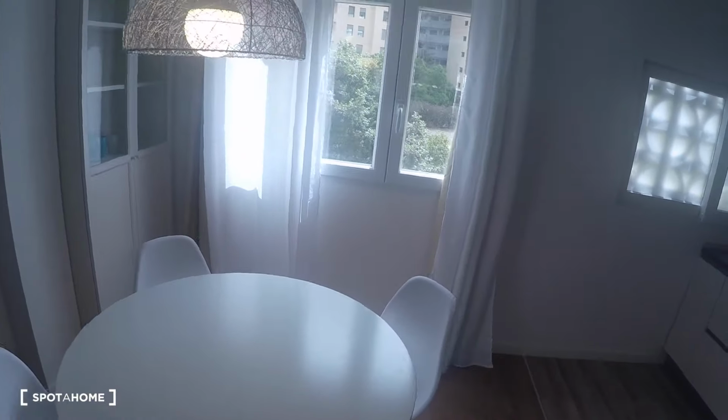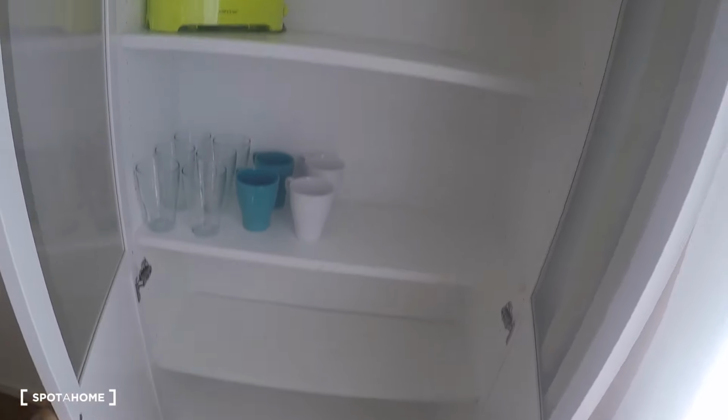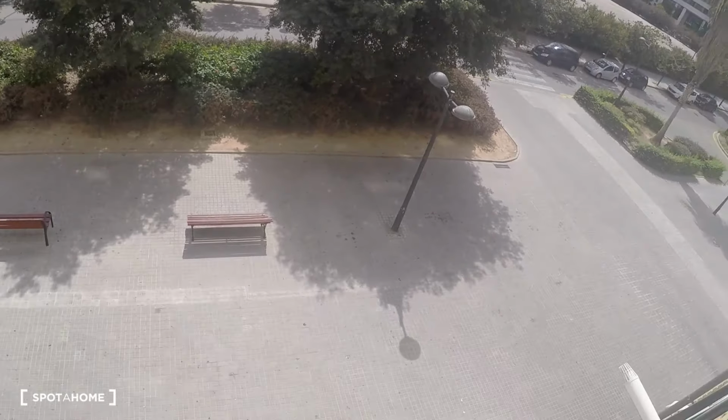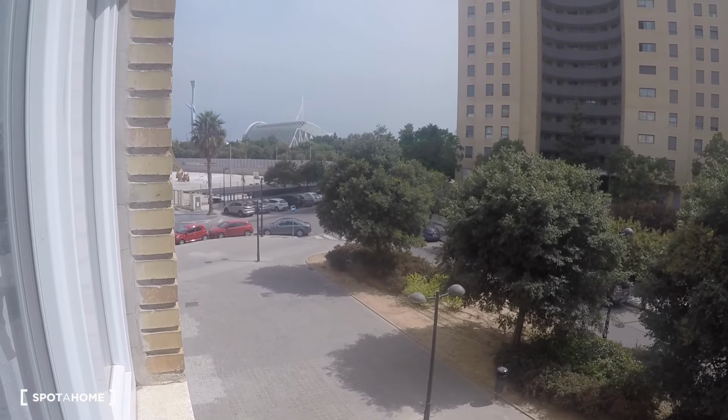Over here you got a dining table with 4 chairs. There is a closet with glasses and mugs and a toaster. Here is the window with exterior views. From here you can see the Ciudad de las Ciencias.